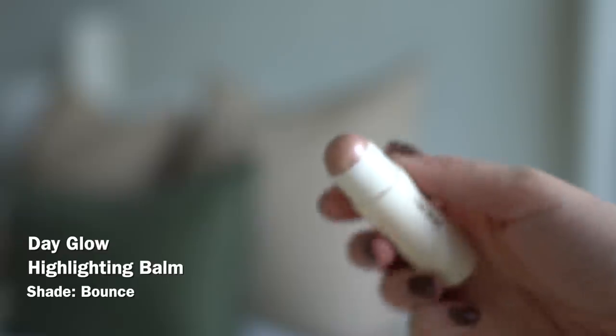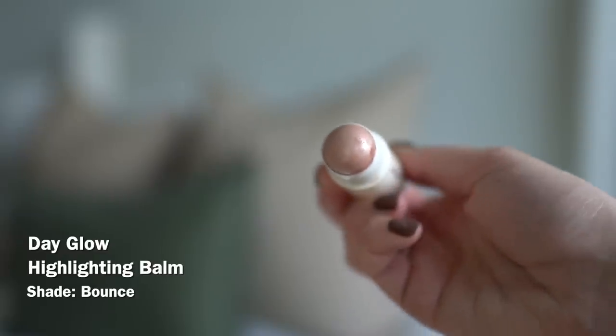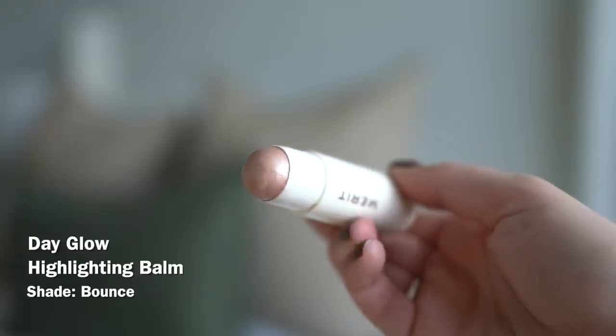This is in the shade Bounce and it has a beautiful rose gold tint to it. So I'm just going to apply it where the light naturally hits my skin. I also love the dewy finish of this as well. I feel like it makes your skin look so natural. It kind of gives you a glow from within rather than having like glitter on top.